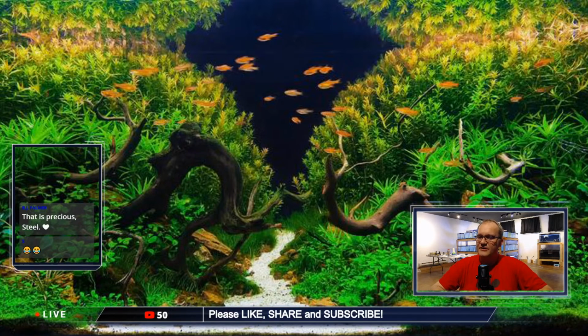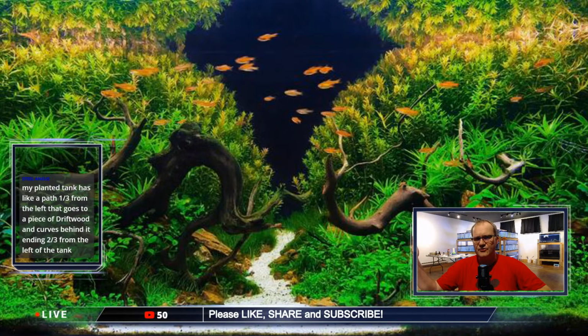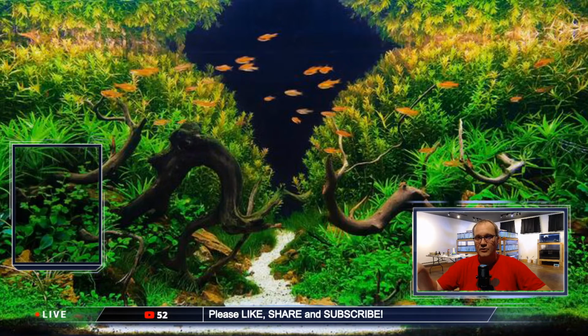Comment here from A. Fausto: Nice, even the shape of that open space is aesthetic. Yes, absolutely. What is true of Iwagumi is very, very true of other styles. It's not so much what you have in the aquarium and where you have it. It's what you don't have in the aquarium and where you don't have it. You need those open spaces.